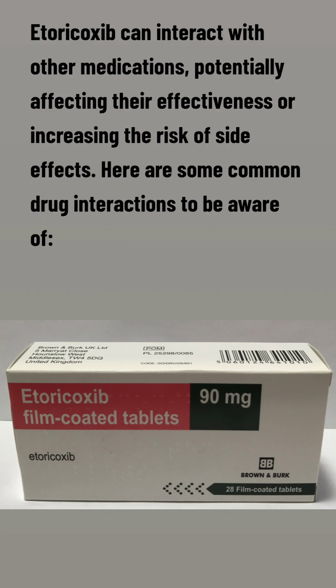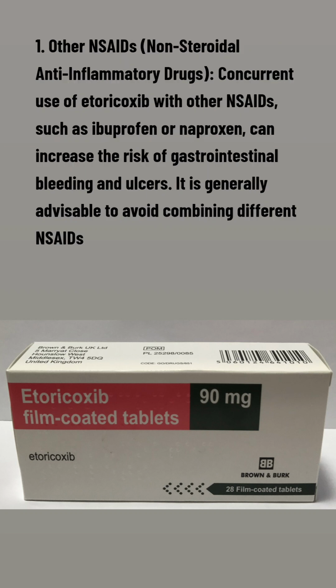Etoricoxib can interact with other medications, potentially affecting their effectiveness or increasing the risk of side effects. Here are some common drug interactions to be aware of. 1. Other NSAIDs, non-steroidal anti-inflammatory drugs. Concurrent use of etoricoxib with other NSAIDs, such as ibuprofen or naproxen, can increase the risk of gastrointestinal bleeding and ulcers. It is generally advisable to avoid combining different NSAIDs.